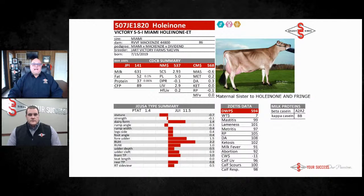Hole in One, I'm pretty excited about. He's our first Jersey Art bull, in-house bull that we've created. We used a donor from Victory Farms, who is our partner, where we put in a lot of embryos. Kevin Susan family. You'll see a lot of pictures from their place today that Mark and his team have taken to promote bulls. And Hole in One, the name says it all. He does it all in one shot.